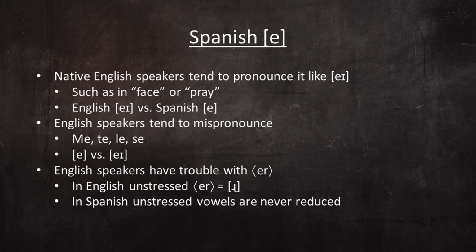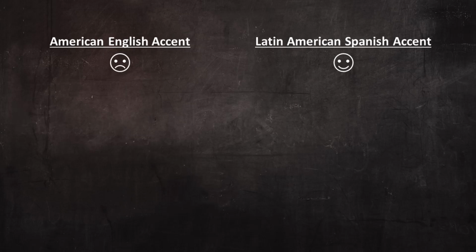In Spanish, unaccented vowels are never reduced or omitted like this, so the e in Spanish unstressed er is pronounced just like any other e. Observe these Spanish words pronounced with the two contrasting accents.